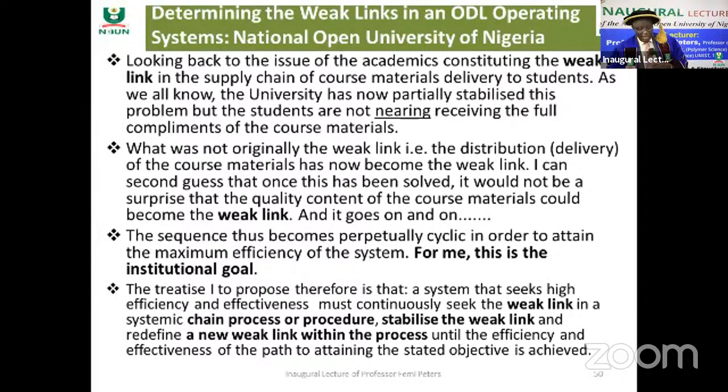I can second guess that once this has been solved, it will not be a surprise that the quality content of the course materials will now become the weak link. And it goes on and on and on. The sequence thus becomes perpetually cyclic in order to attain the maximum efficiency of the system. For me, this is the institutional goal.